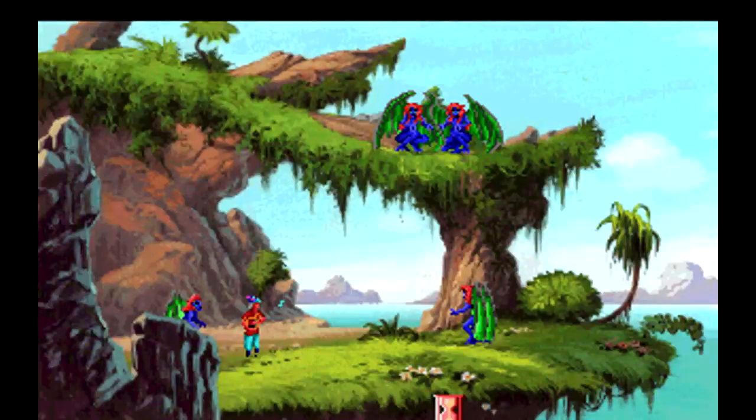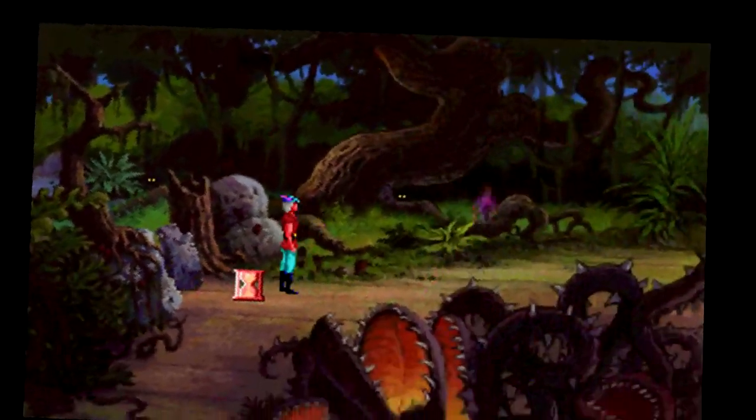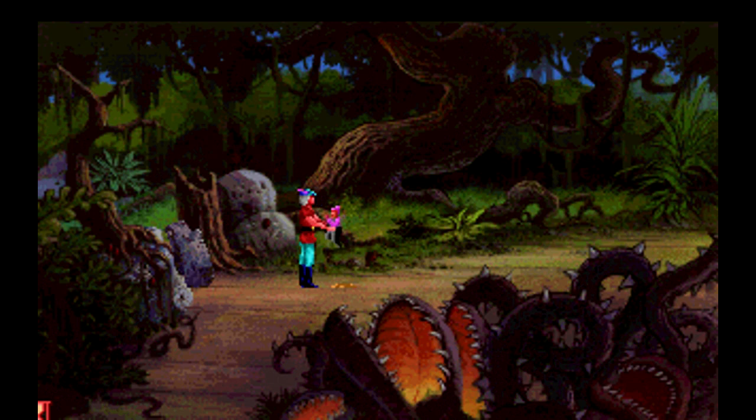Most of the puzzles in the game, I'll admit, can be fairly intuitive, but there are many that defy normal thinking and revert to Sierra logic. Yeah, I'm looking at you, lure the elf out of the bushes with emeralds and trap him in a puddle of honey.